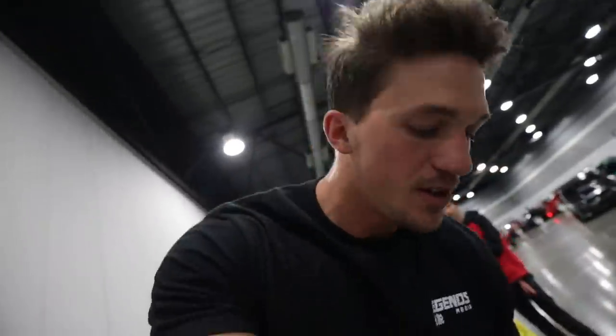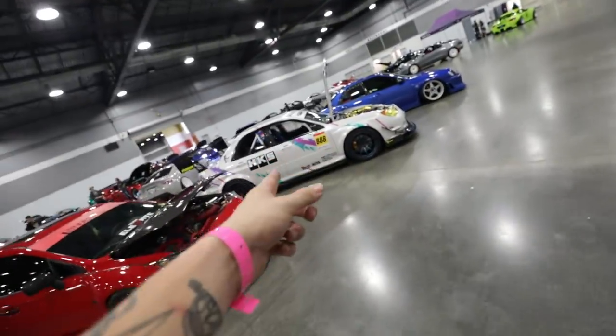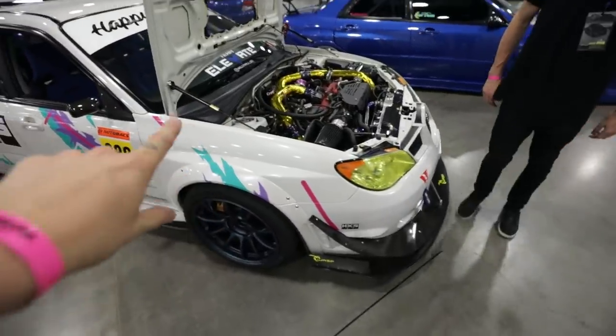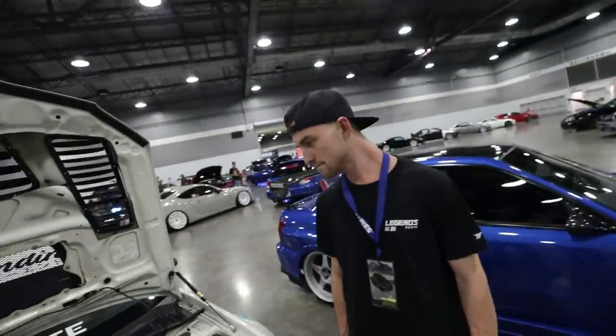The show was absolutely amazing. So many awesome cars. I do want to show you guys one of my favorite cars at the event. The HKS Hawkeye. This is a pretty sick car. The Hawkeye is my favorite year out of any of the WRX STIs. And number two, I am in love with the whole 90s HKS livery we have going on here. This thing is super rad.